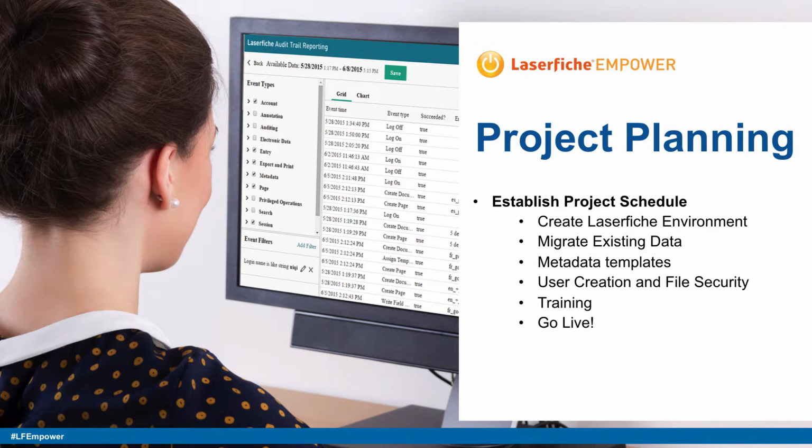In our case, with the limitations of the NetWare file system, just getting our data in without any metadata was a huge win because we could immediately search the content of the documents. That was something we didn't have before. That was our selling point. That's how we sold it to management. I will immediately get you the ability to search these documents.